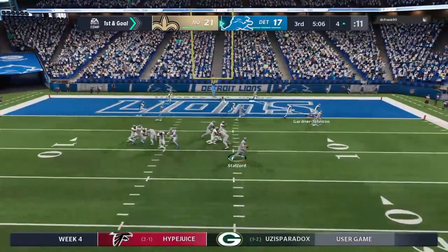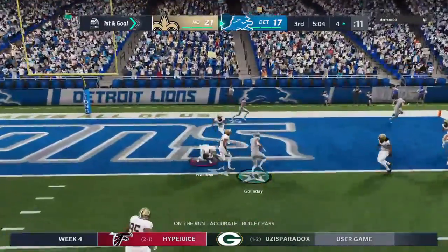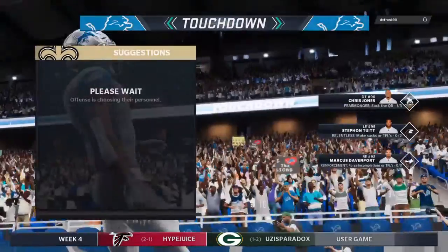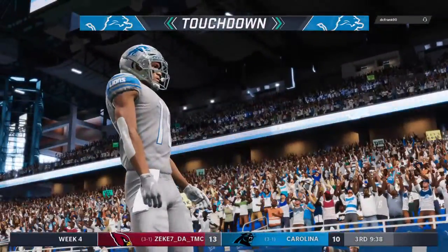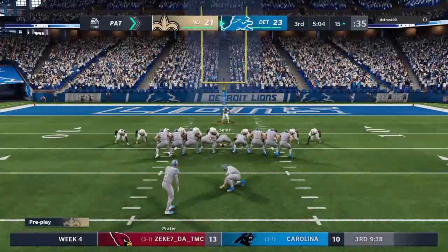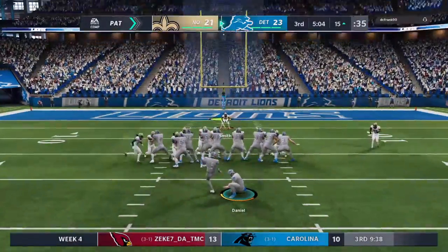Operating from the gun. Stafford eluding the pressure, and he'll get into the end zone. Touchdown, Detroit. Kenny Golladay, his 1st touchdown on the year. And the Lions have taken the lead.